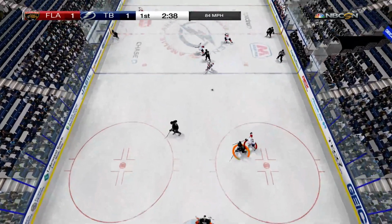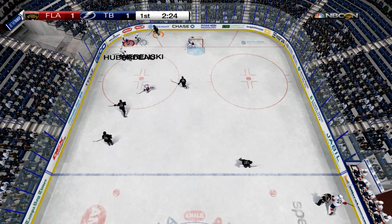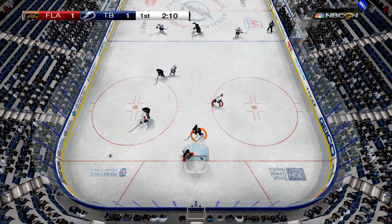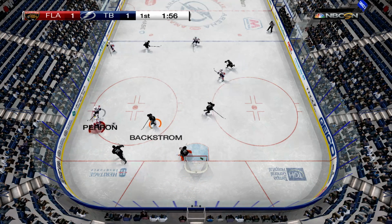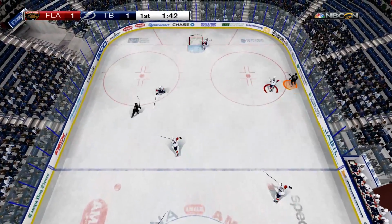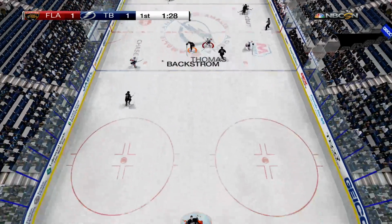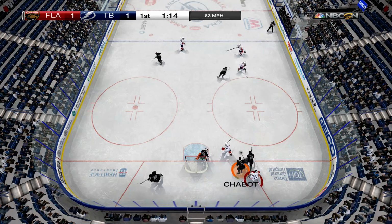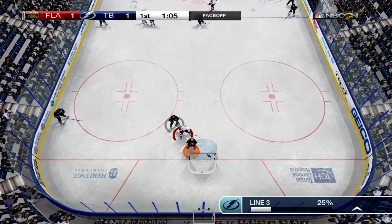Quick shot. That's Shabbat over center. Here's David Perron, who's managed just a couple of shots on net. Into the corner he goes. He'll try the wraparound. Blocked. It didn't get through. Zuccarello. Under 2 minutes to go in this first period. Pass up to Thomas. One-time shot. The Panthers grab the puck. And he hangs on for a face-off.